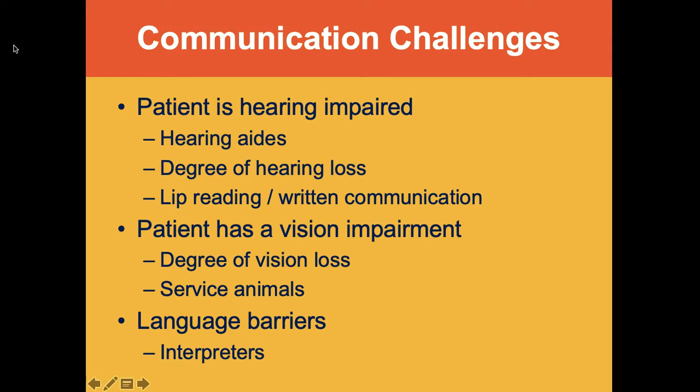So when you arrive on scene, you don't automatically assume, just because this is an elderly person, that they might have hearing loss. If, as you're doing your assessment, you see hearing aids in their ears, or you see hearing aids on their nightstand somewhere next to them, that's great. Just make sure that you have the patient themselves or maybe a caregiver put the hearing aids in their ears and turn them on. That helps a lot.